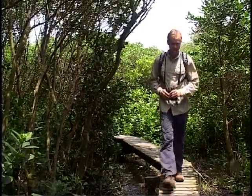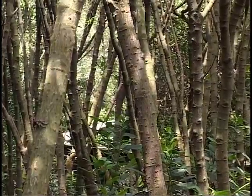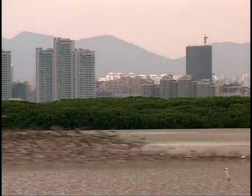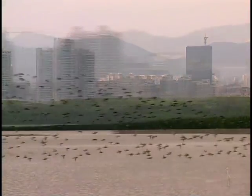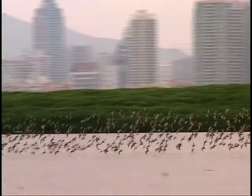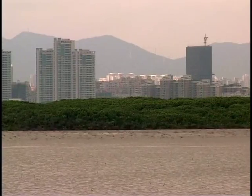A boardwalk runs out through a dense belt of mangroves that fringe the estuary. These trees are especially adapted to life on tropical tidal mudflats. And while there are animals here, best wildlife viewing is beyond the mangroves from a vantage overlooking the open mudflats. These attract tens of thousands of water birds, including flocks of shorebirds that rest and feed here during their spring migration.